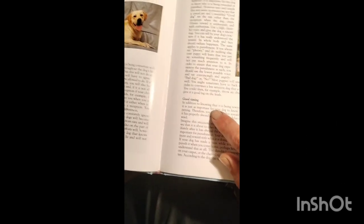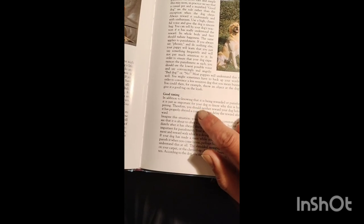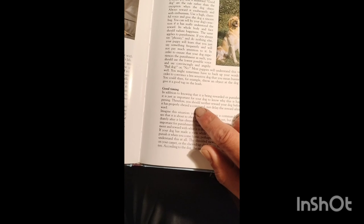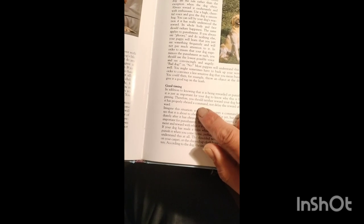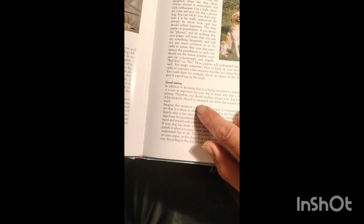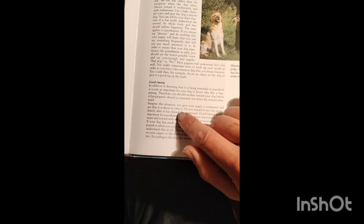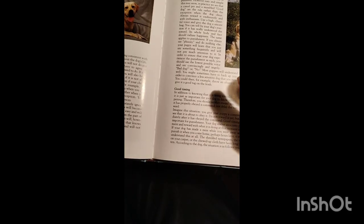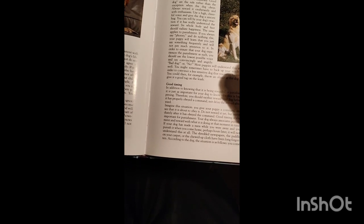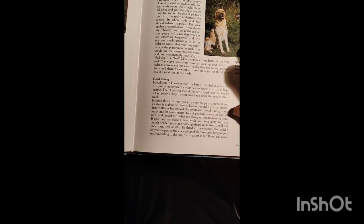Good timing. In addition to knowing that it is being rewarded or punished, it is just as important for your dog to know why this is happening. Therefore, you should neither reward your dog before it has properly obeyed a command, nor delay the reward afterward. Imagine this situation. You give your puppy a command and see that it is about to obey it. Do not reward it yet, but immediately after it has obeyed the command.